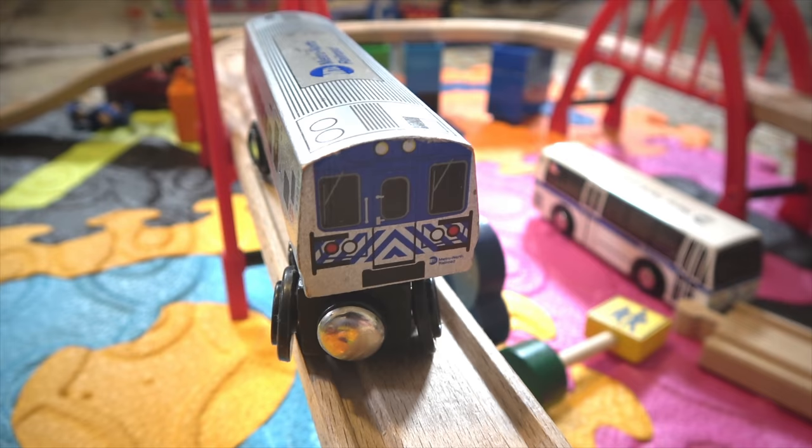Here is the C train. Do you have it? We rode the A. Now I'm gonna ride C. We rode the last time. If you didn't watch our video, we rode the A and the B. And now we're gonna ride the C.